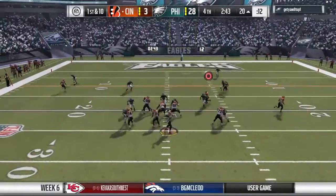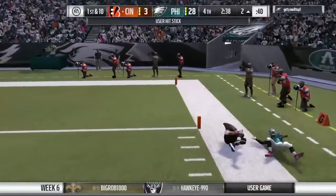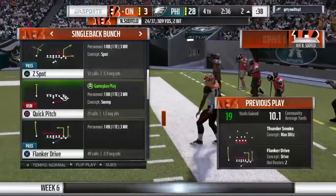Inside the red zone here, they'll look to throw. And a quick throw here, that's complete. And eventually stopped just shy of the goal line, right around the 2.